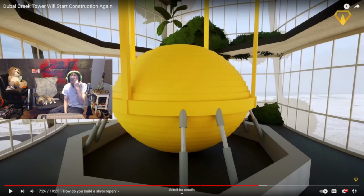There's that skyscraper also being built in China, I think. They put a bunch of holes in it, or they plan to put holes in it for like the high winds, obviously.